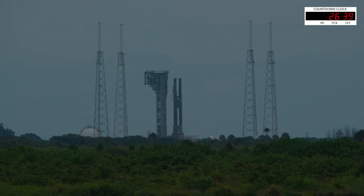This engine produces about 23,000 pounds of thrust. It's produced by Aerojet Rocketdyne, and it burns liquid hydrogen and liquid oxygen propellants. These are among the propellants that were loaded during the countdown earlier this afternoon here at Cape Canaveral, Florida. Now less than 2 minutes left in this burn.